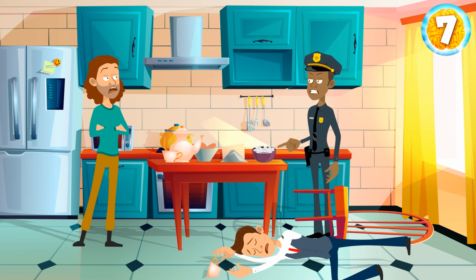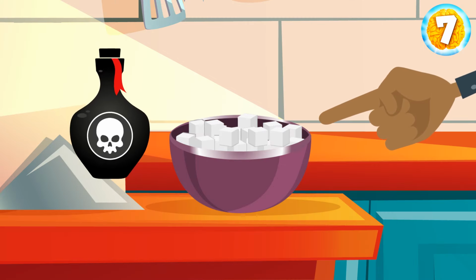Arwen was the only one who drank his tea sweet. The poison was in the sugar.